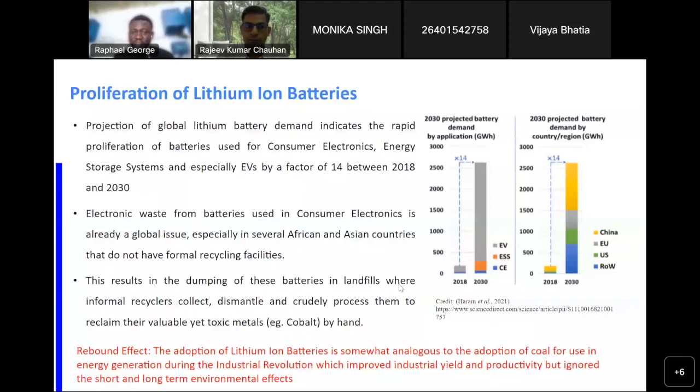Cobalt, which is a major part of these lithium-ion batteries, is toxic. It is dangerous to public health. And if we have informal recyclers exposing themselves to such a toxic material, you can imagine what the effects on their personal health will be, and what the effects will be to the environment as well, in terms of whether or not they are containing their processes.